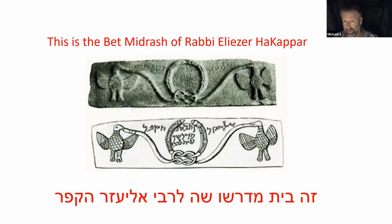And it could be that this stone means that Rabbi Eliezer HaKapar sat in the building, that the entrance stone was this lintel stone. By the way, not everybody agrees with that, because this man lived somewhere around the 3rd century, beginning of the 3rd century. And this stone, they think perhaps was maybe from the 4th century.